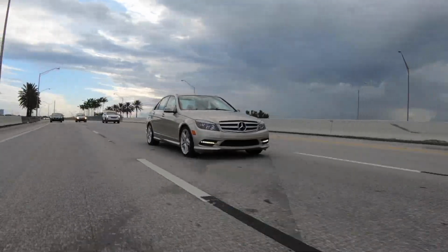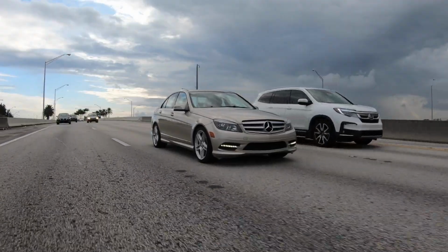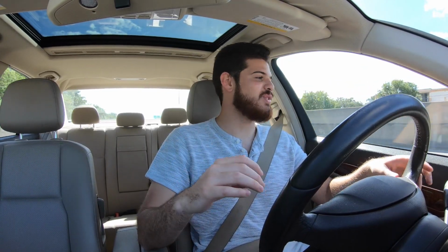So now we're on the highway, taking it real easy now, and I want to just take a brief moment to go back to the conversation we had about the exterior paint color. When the sun does hit it, it looks absolutely gorgeous, and on the highway I do get some people taking a look at the car. It's a very refreshing color to look at, not gonna lie.